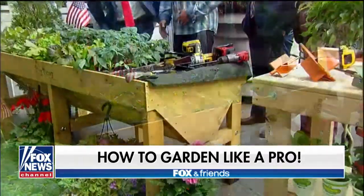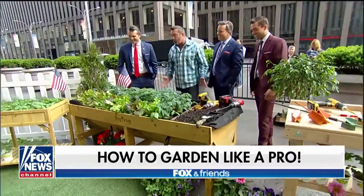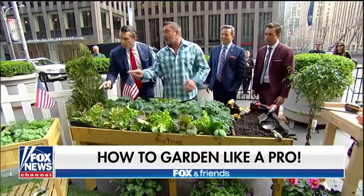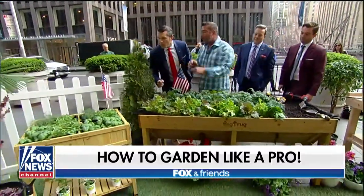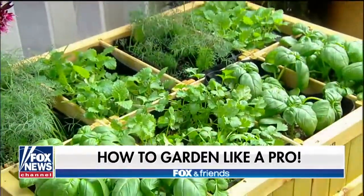I don't want to get down on my knees and all that. No more bending over. So it's great for that. It's great for kids to walk right up waist high to teach kids how to garden. It even comes in an herb garden, which is really cool because it has 8 separate little compartments for all your herbs. You put that right outside your kitchen door. You got your herbs right there, fresh whenever you want to grow them.